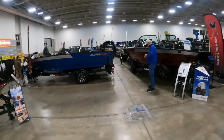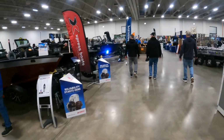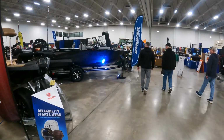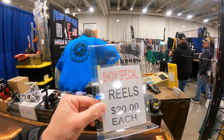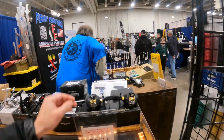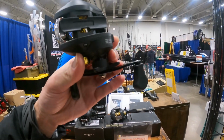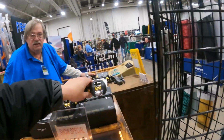A couple of raffles here and there too. Oh, that one's a really nice one right there, the one that's shining back on blue light. Show special, reels of 20 bucks each. These reels definitely cost more than $20 out in the open, so these are very, very good deals.